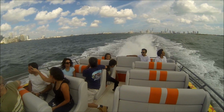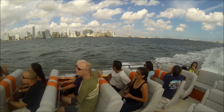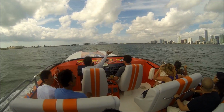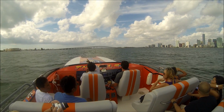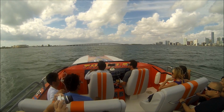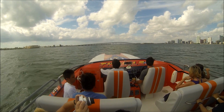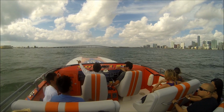Alright, ladies and gentlemen, this is a very popular area. We got the Rickenbacker Causeway, this bridge right here, out of downtown Miami. You get the Brickell Avenue. It brings you to the first island here. This is Virginia Key. That yellow building right there is a famous steak and seafood restaurant. That's Rusty Pelican. They actually filmed parts of Caddyshack in the back of this building right there.